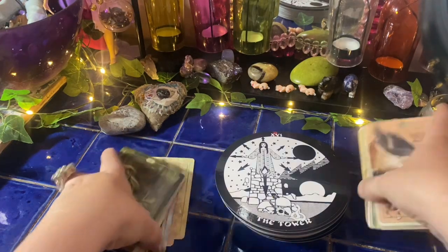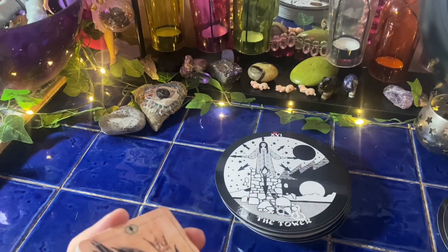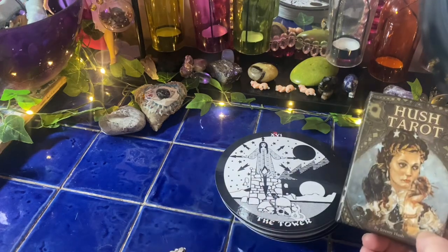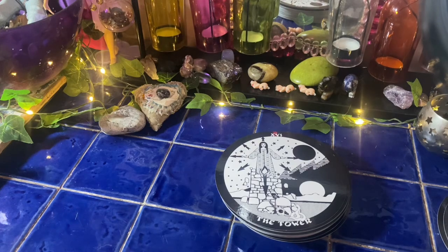Okay, so I love the Hush Tarot with it, even though the Hush Tarot isn't black and white and introduces a completely different colour palette. I think that feeling of abandonment is there. Okay, what else have we got?